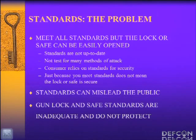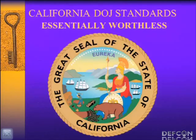Okay, so as I said, standards are the problem. You meet all the standards, but we can still open the locks in 10 seconds. So I've been on the Underwriters Laboratory panel for locks and safes for a long time. The standards essentially are not looked at for 5 to 7 years. There's a review process. It's very slow, it's very cumbersome, and at the end of the day, the standards really don't protect you. Now, in other areas, for example, in electrical appliances, Underwriters Laboratory has done a great job for the last 125 years. But in security, that's a different kind of issue.